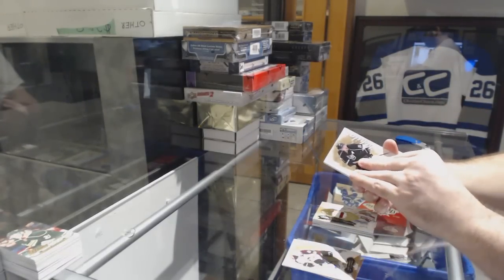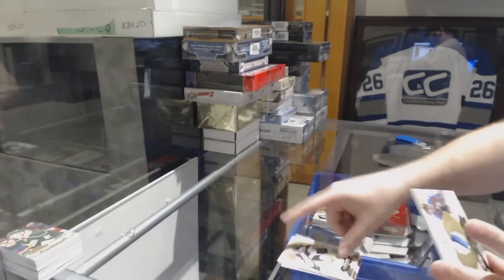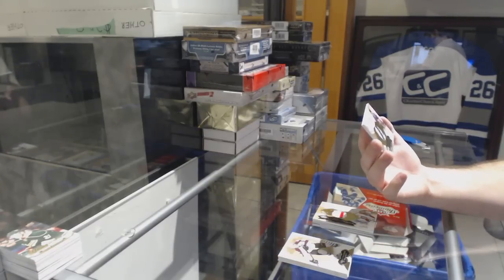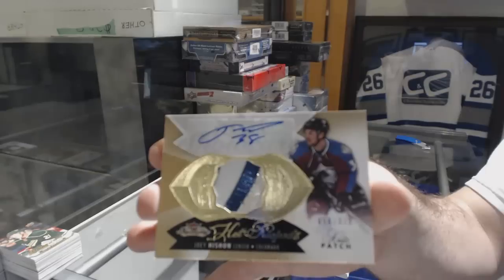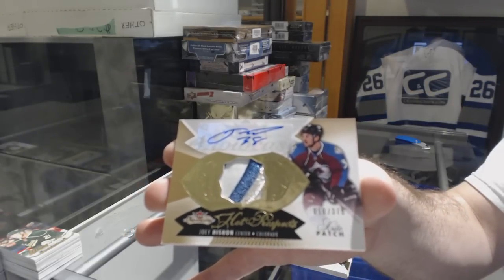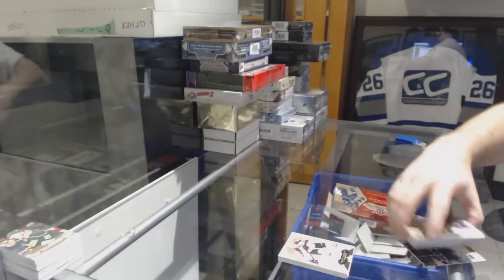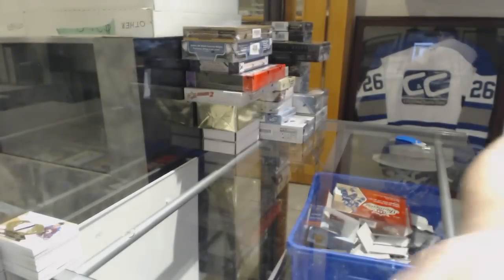And number to 375 for the Colorado Avalanche, Joey Hishon. Joey Hishon. There we go. Oh, very heavy Chicago box and a couple nice patches.